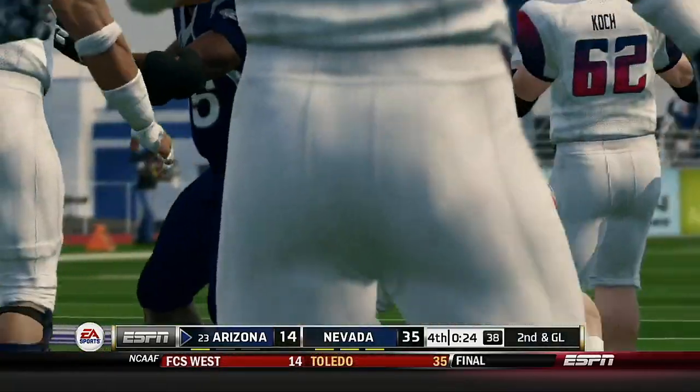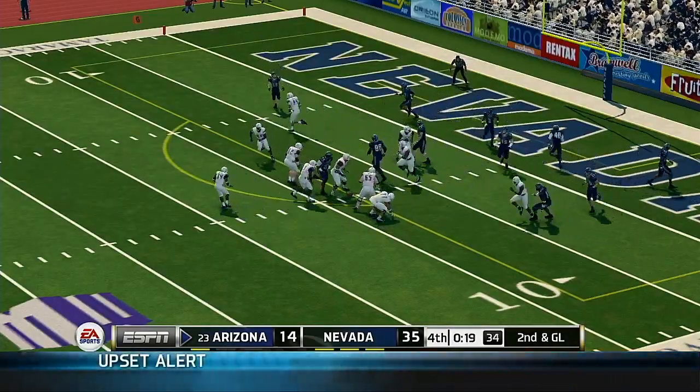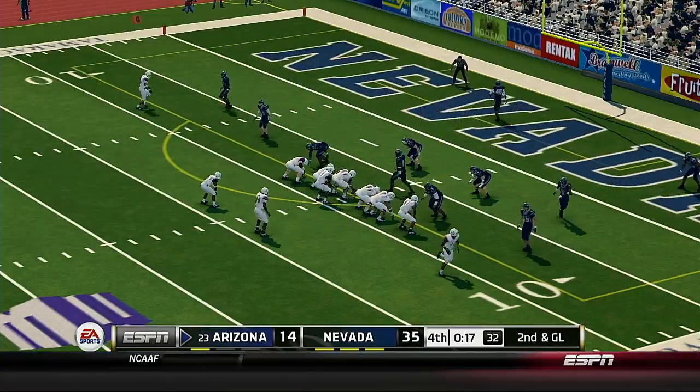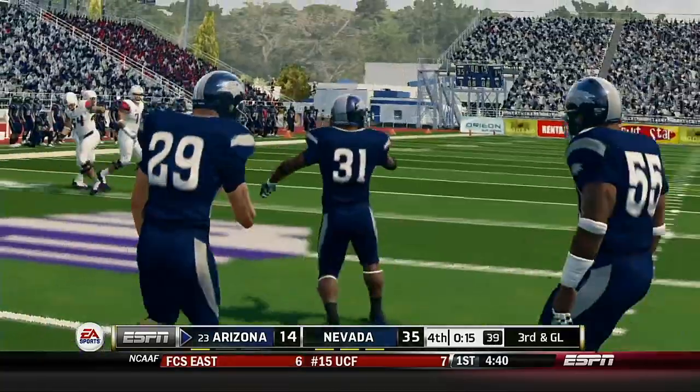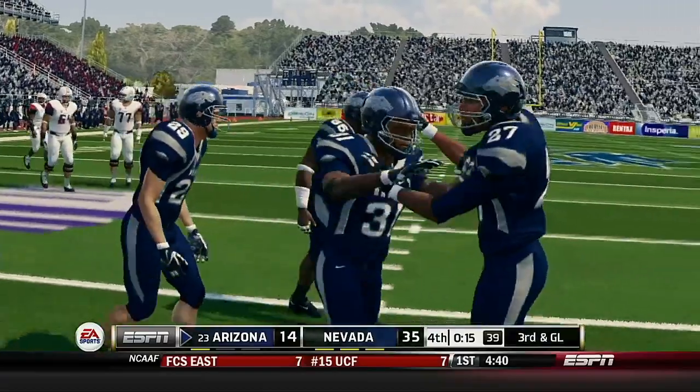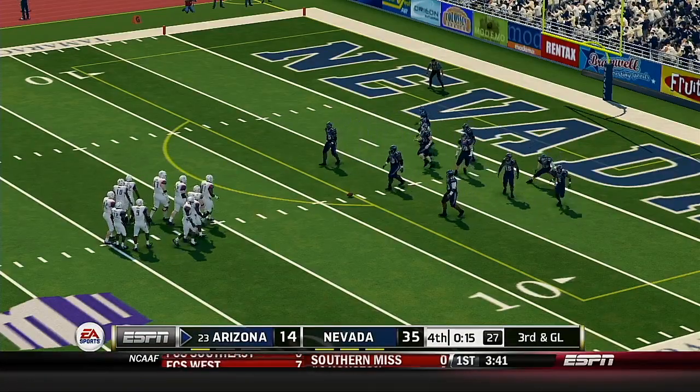Can't get away from the pressure. Calling the loss of 8 yards on the play. That brings him second and goal. And he stops the clock with a spike. That makes it third and goal. Here's the 12th play of the drive.